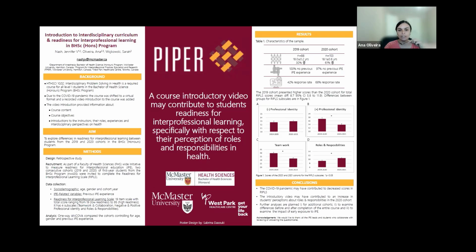And this questionnaire included sociodemographic questions such as their age, gender, their cohort year, and previous experiences with interprofessional education. Finally, we also asked students to fill in the Readiness for Interprofessional Learning scale, from now on called the RIPLS. And the RIPLS is a 19-item scale with total scores ranging from 19, which shows lower readiness, to 95, which shows high readiness. This questionnaire is composed of 4 subscales: teamwork and collaboration, negative and positive professional identity, and finally, roles and responsibilities.